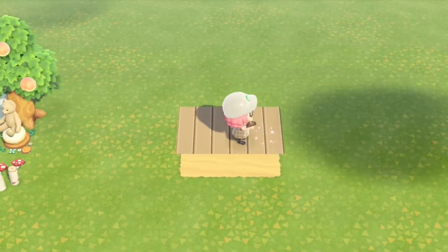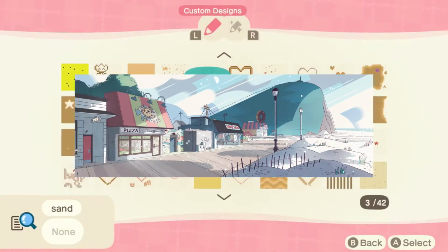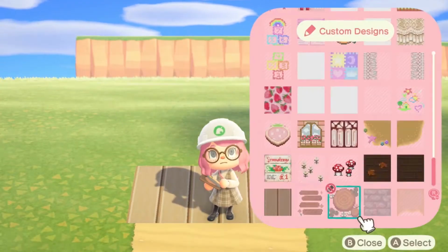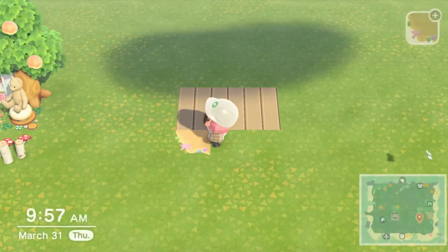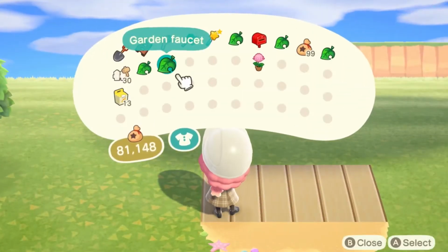So I thought immediately about Steven Universe and Beach City, where the show takes place. And so I added in some custom path coatings to do a really cute boardwalk plank aesthetic. And I also went in and changed out that sand pathing for a custom code as well.